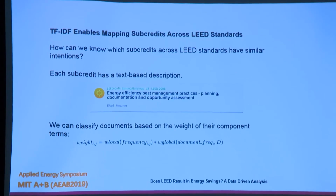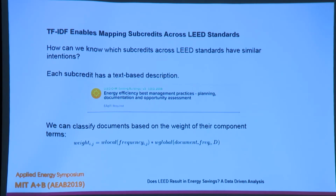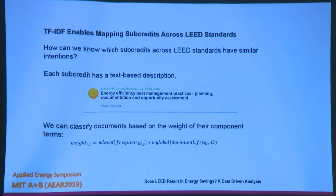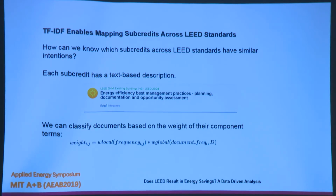So even if LEED as written isn't necessarily effective at addressing energy efficiency in buildings, the people who are constructing or renovating buildings don't necessarily know this at the time. So we were interested in evaluating the compliance within the spirit of these regulations by looking for distinct subpopulations of buildings in terms of subcredit acquisition patterns. However, our data set consisted of buildings across many different LEED standards, which all contained different named subcredits with different descriptions. So it'd be difficult to directly compare them.